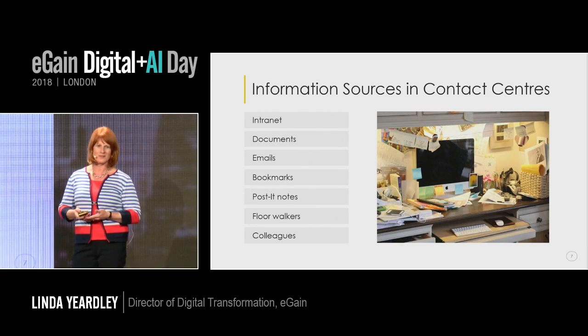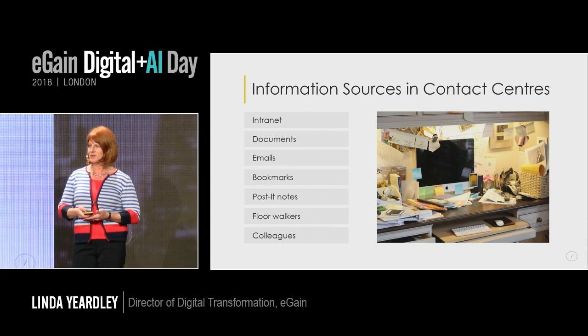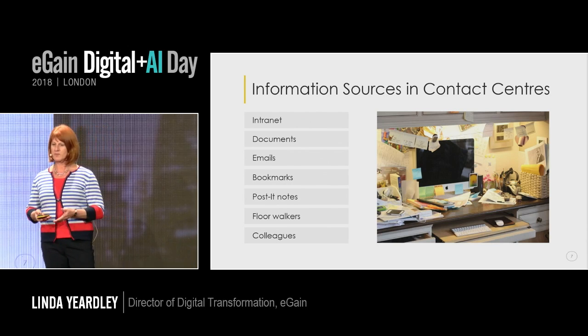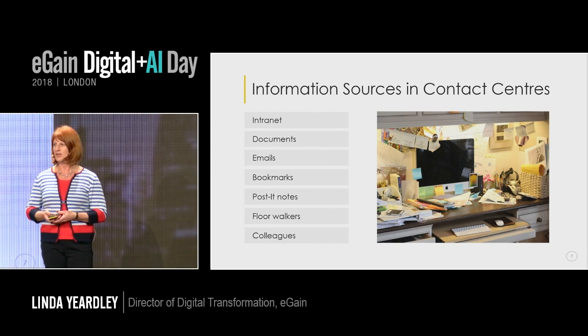And what we also tend to find when I go into contact centers and start looking around, it's not even as easy as the systems that you provide. If they haven't got the information readily to hand, they use a whole variety of different things. So there'll still be probably lots of documents, sort of training manuals on desks. They'll still be emailing each other. They'll be putting bookmarks up. I see screens with post-it notes all over them. Sort of floor walkers that are actually asking their colleagues.